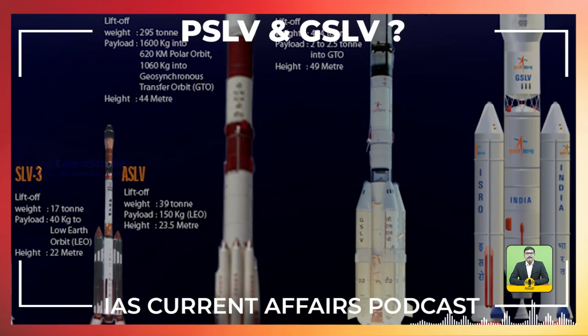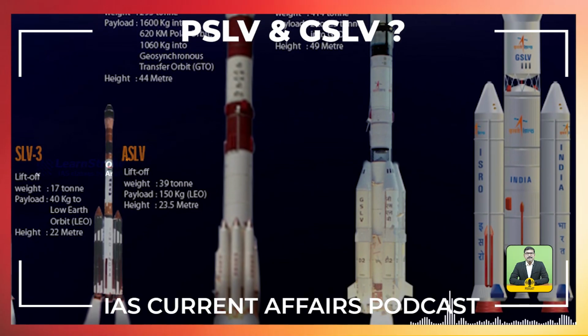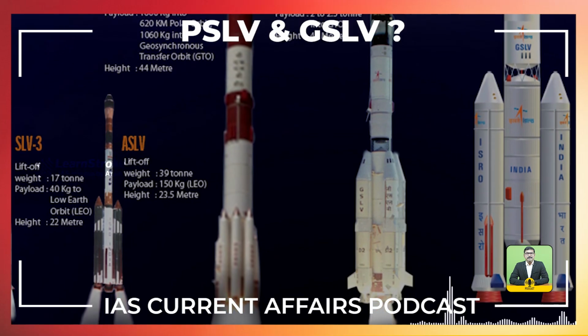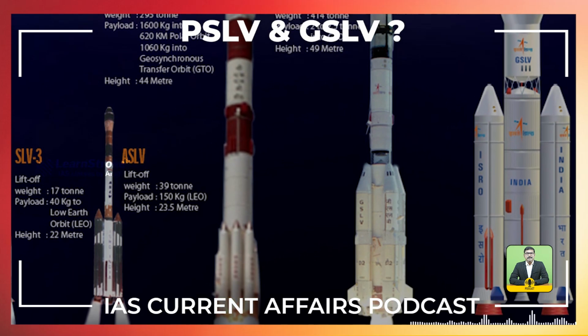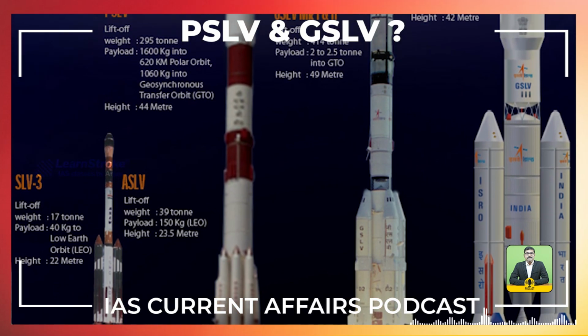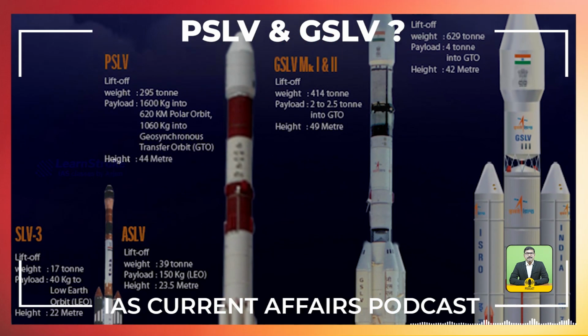Apart from launching the remote sensing satellites to sun-synchronous polar orbits, the PSLV is also used to launch the satellites of lower liftoff mass up to almost 1400 kilos to the elliptical geosynchronous transfer orbit or GTO.